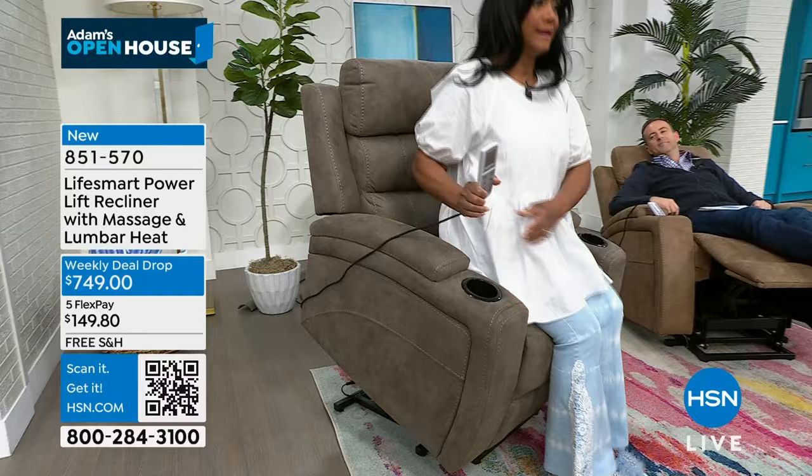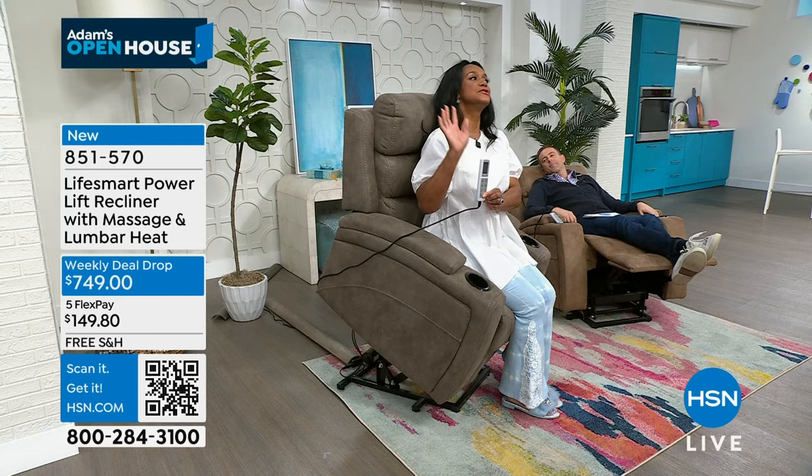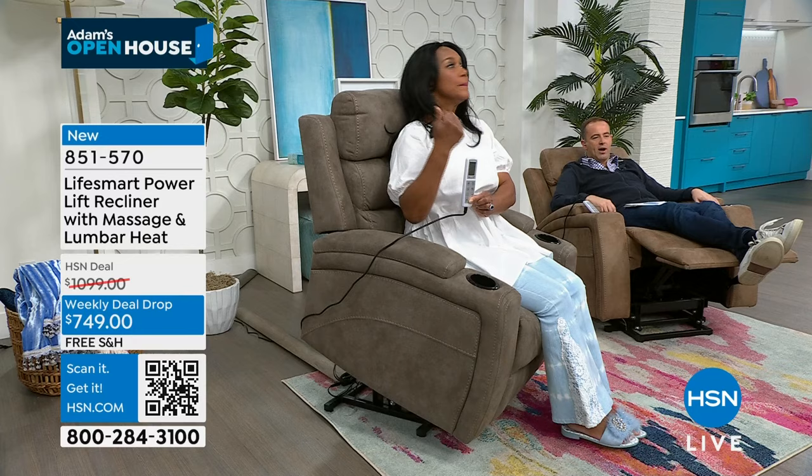If you or your loved one needs help getting in or out of a chair, this is going to be for you. See, it's all the way up. Now I'm going to stand up. I can sit down. Oh, I touched the power button. I can feel that gentle vibration massage, and that warming heat in the lumbar. I'm going to make myself nice and comfortable. Then with just the touch of a button, slowly, quietly, whisper quiet, you are brought down to the seated position, and then we can also recline.